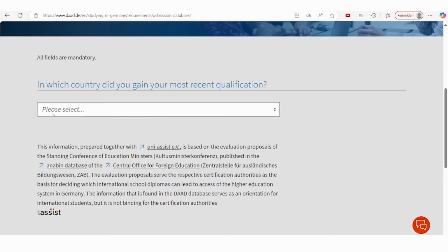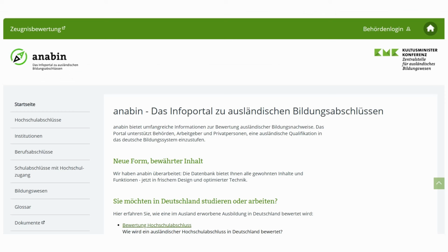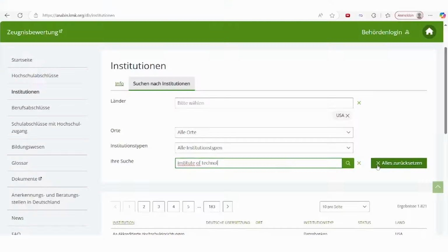If you're applying for a master's program, on the other hand, your bachelor's degree must be officially recognized as equivalent to a German undergraduate degree. That means it must come from an accredited university and have the right number of credits and academic level. Again, you can check this using the DAAD portal, or even more precisely, through the so-called ANABIN database. This is a website from the ZAB, and they have the official database of whether your university and your degree are recognized in Germany.